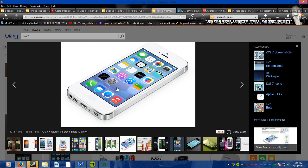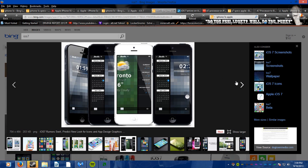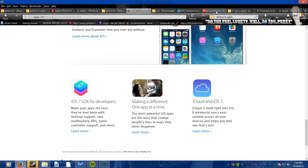We're going to have more notifications. It's going to be free for most all of you. Everybody using iOS 6 at the moment will get iOS 7 as a free upgrade, and that comes out September 18th. The App Store's going to be redone, and they're going to bring in iTunes Radio, which is Apple's version of Pandora and Spotify.